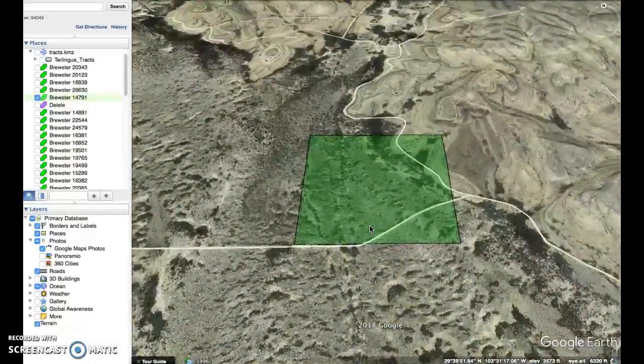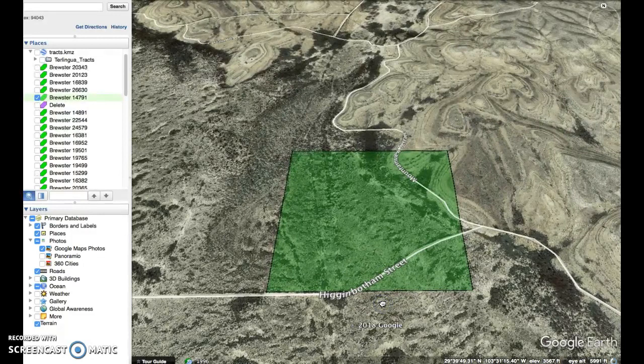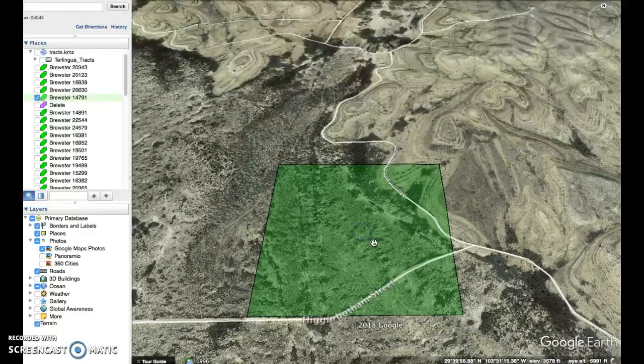And there she is. This is property ID number 14791, and it is tract 4800. This property is located in Brewster County, Texas, and as you can see, it's got great access right here off Higginbottom Street, and then this road up here is Mountain View Terrace. So you've got access off of two different roads here to this 40-acre tract.